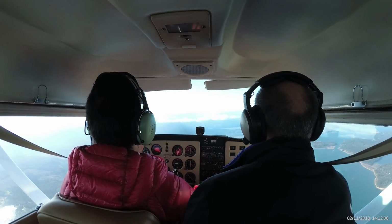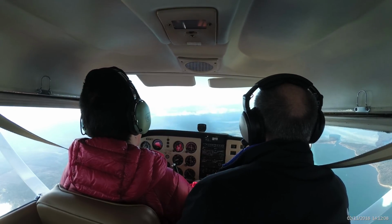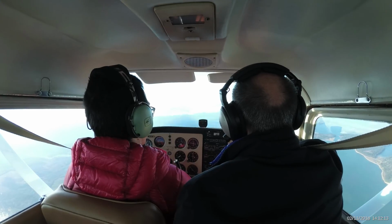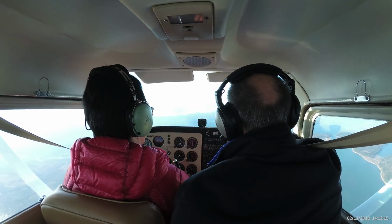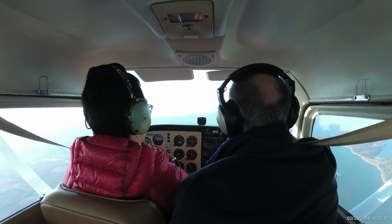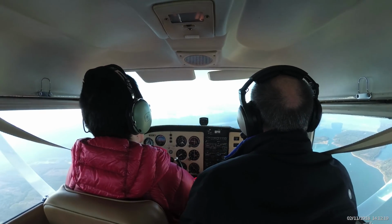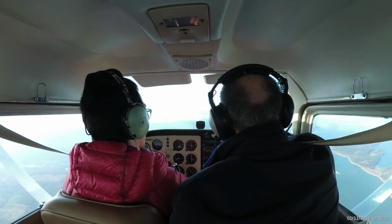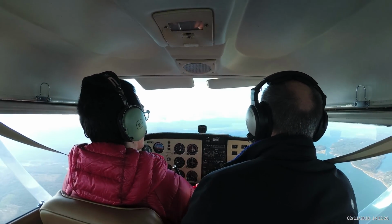KRNT 2386, contact Victoria Terminal 125.905. Squim is over there, after the water, there is an island kind of a thing. Yeah. There is another water and Squim is the other side. Oh, okay. Yeah. And this one over there, the brown one, the brown patch, is Jefferson County, 4,000.